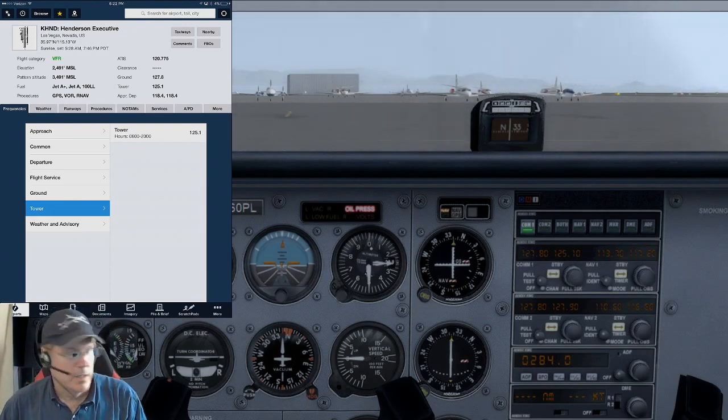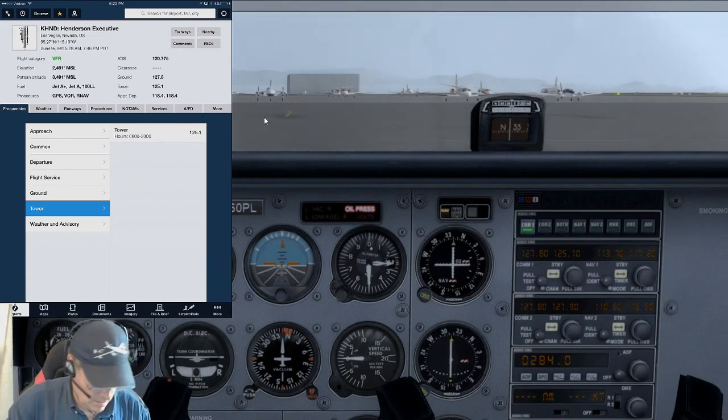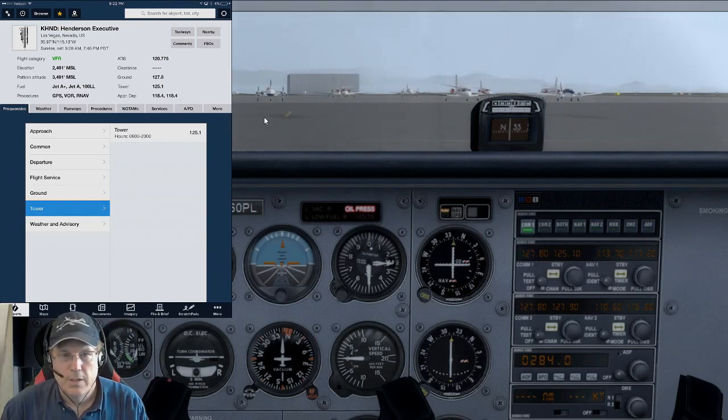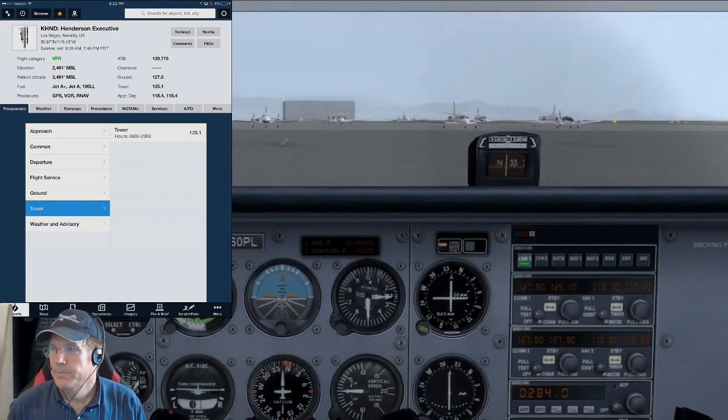Henderson Ground, Skyhawk 734 Bravo Tango is over near terminal. Would like to taxi to 17 right with Whiskey. 734 Bravo Tango, Henderson Ground, runway 17 right, taxi by Alpha Hotel. Alpha Hotel for 17 right, 734 Bravo Tango. All right, I think I got everything now this time.